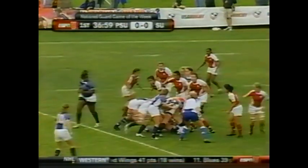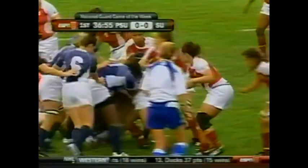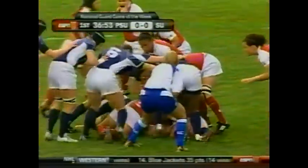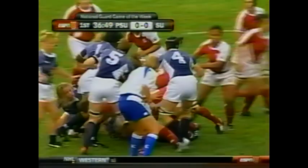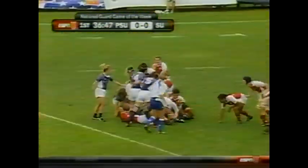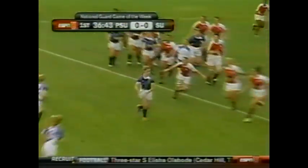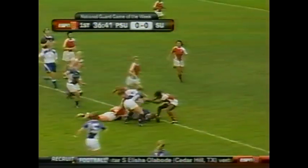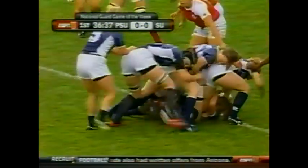And Kate Daly, you're going to see her on the floor a lot today. Penn State takes the ball. Kristen Snyder, the skipper, down to the deck. Penn State inside 22 meters with another pick and go at the back of the ruck, and the response from Stanford, up to the task. Oh, they have it out wide. If they get it out, Anderson, the freshman, trying to turn the corner. Cardinal defense ready for her.